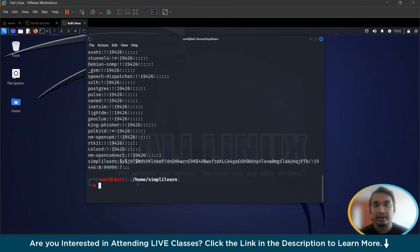A lot of the time you'll find commands that will not work, like cat /etc/shadow, or sometimes the commands will work but they won't work all the way. You'll find something is wrong. So always make it a point to try it with sudo once before moving forward.